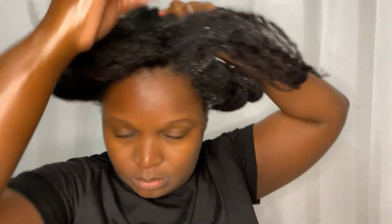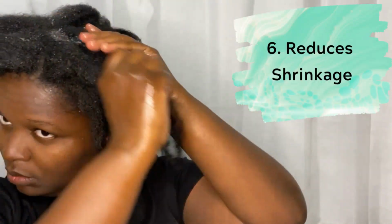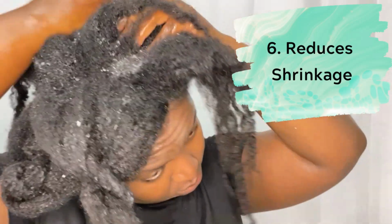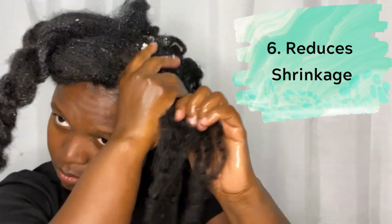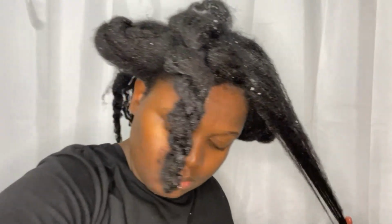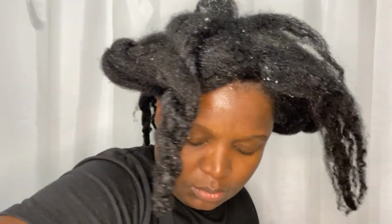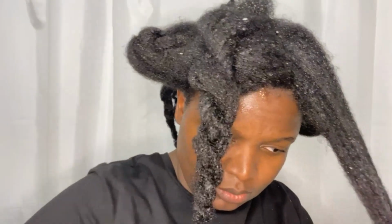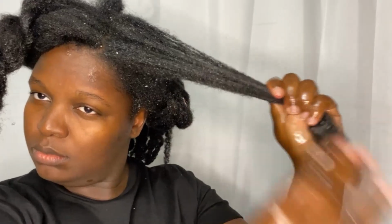Okay. Another amazing benefit of pre-poo that a lot of people don't talk about: it actually reduces shrinkage. So you're going to find that you have less shrinkage, which is amazing. I think it allows you to enjoy your hair more. Now you can play around with this. I find that with different oils there's variation in the level of shrinkage that you're going to see. For me, I find mustard oil is the most elongating. So mustard oil, I love it. I don't use it all the time, but I really like how it makes my hair feel soft. And you really get that hang time with mustard oil. So that's another nice benefit of it.